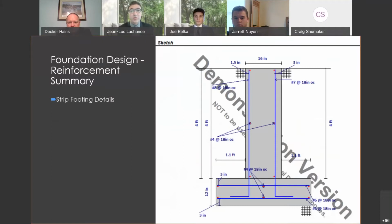Here is the strip footing details for our reinforcement. You can see we chose 2 number 6 bars at 18 inches on center at the top and the bottom of the footing, as well as 6 number 4 bars at 18 inches on center for temperature and flexural reinforcement.